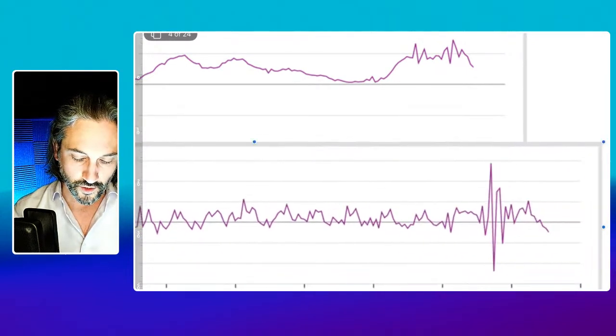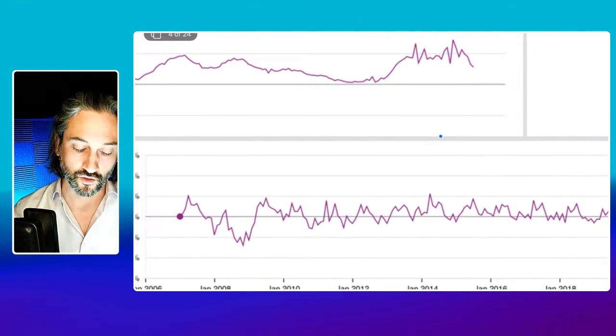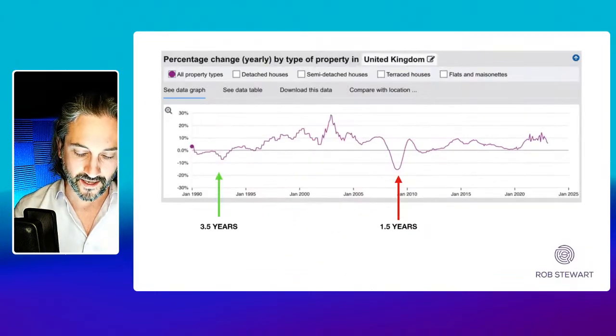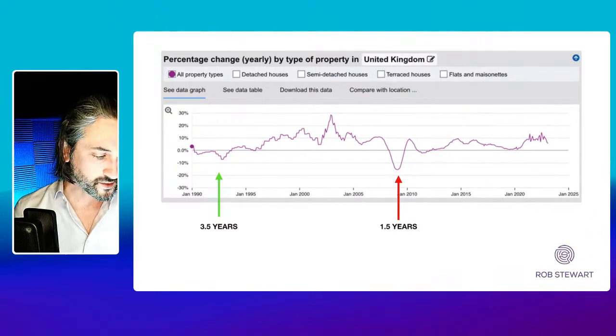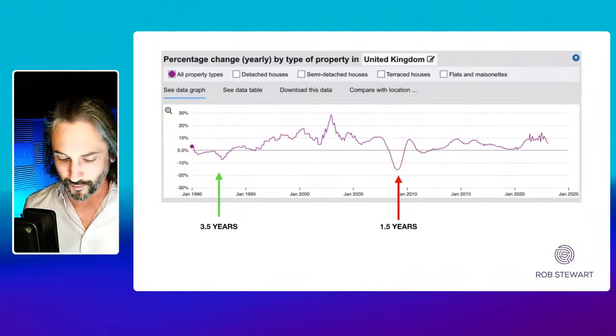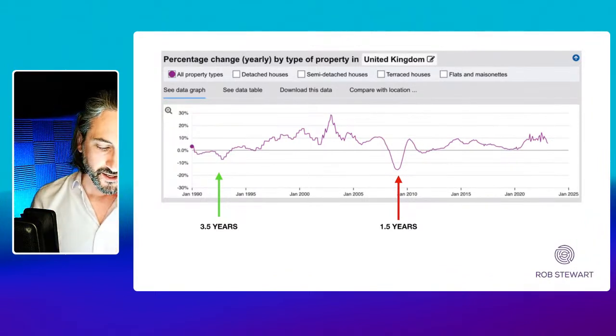All right. So we're actually at the lowest point month to month, if we take away that big spike, since the financial crisis. So this is something we're going to have to watch carefully and just see how it pans out over the next few months. And the reason we need to see how it pans out is because it lags so much. Property is glacial and it does lag an awful lot.